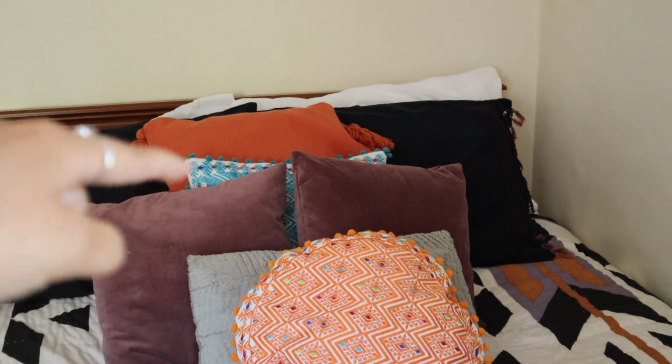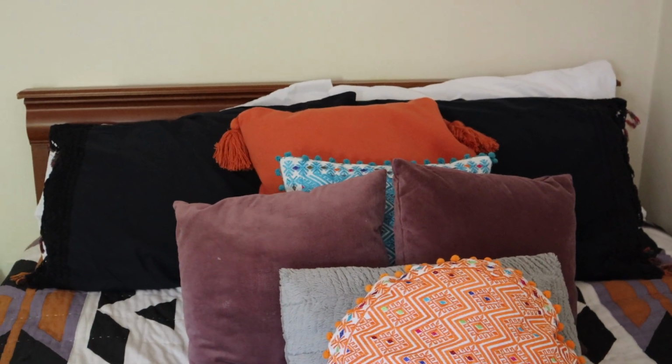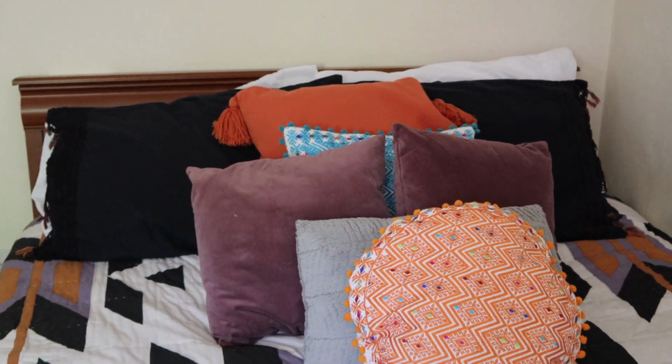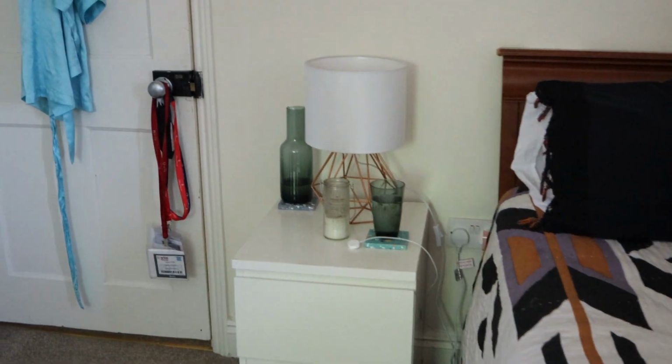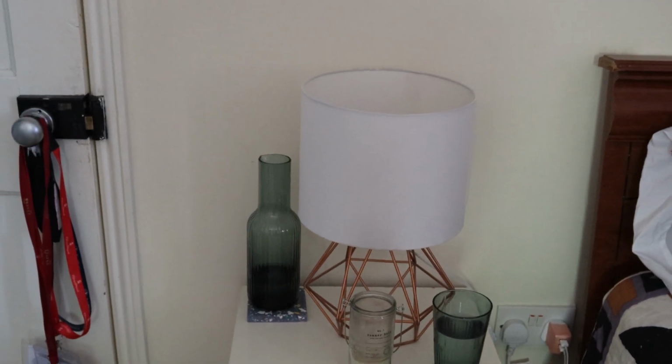This orange and blue cushion is from Dubai, and the other ones are from Primark or H&M. H&M does really great little cushions. They're not expensive. Moving along here, I've got my watercraft that I'm obsessed with. That's also from H&M Home. This lamp is from Amazon.